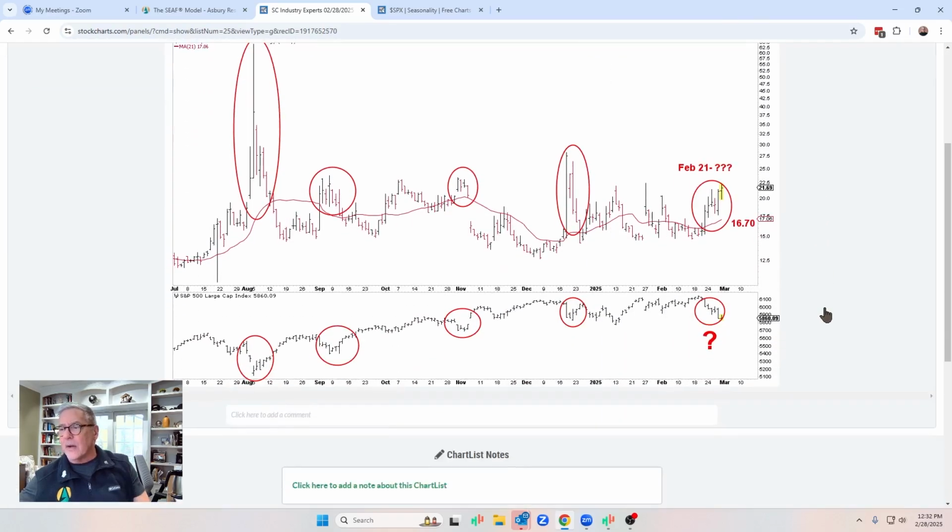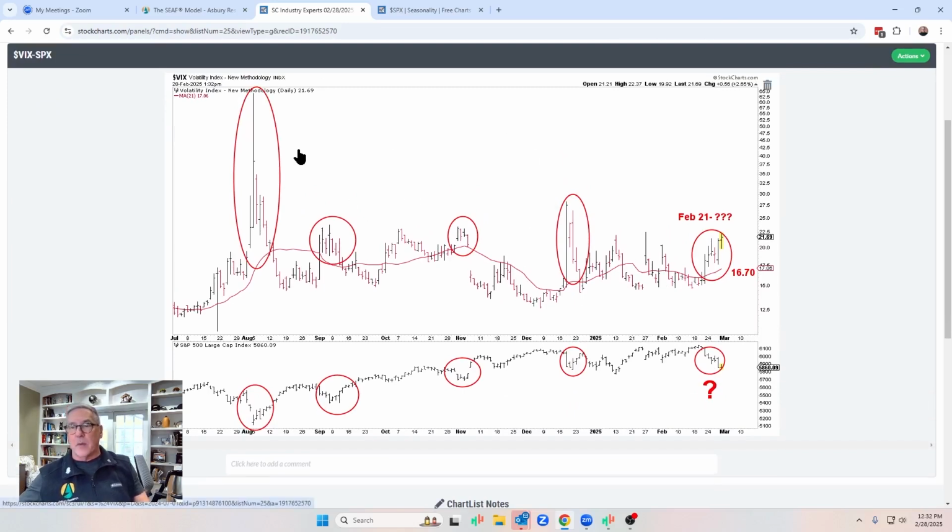What I want to point out in this chart is the VIX up top with its 21-day moving average. Why the 21-day moving average for the VIX? 21 days is Asbury Research's tactical time frame. Our strategic time frame is 63 days. So here's the VIX with the 21-day moving average, and we've got a little chart of the S&P 500 down on the bottom.